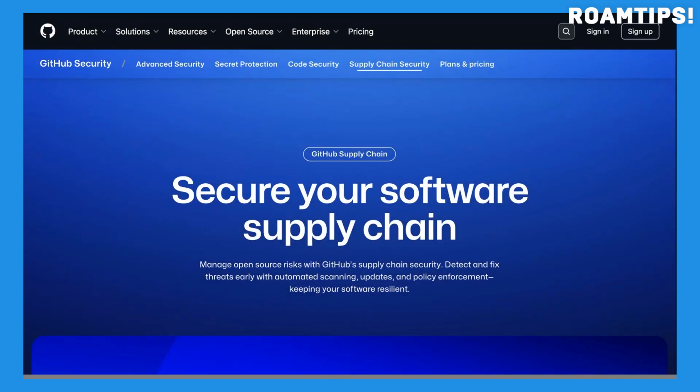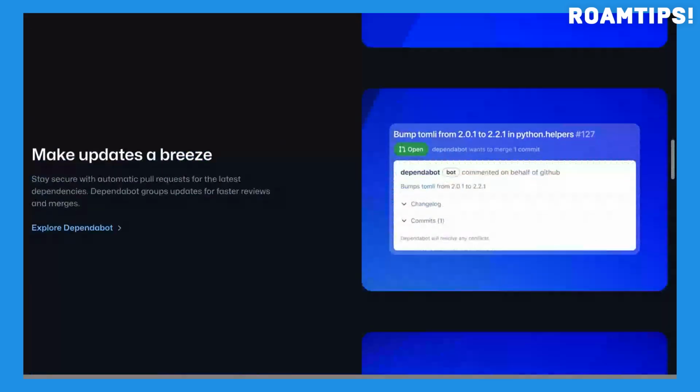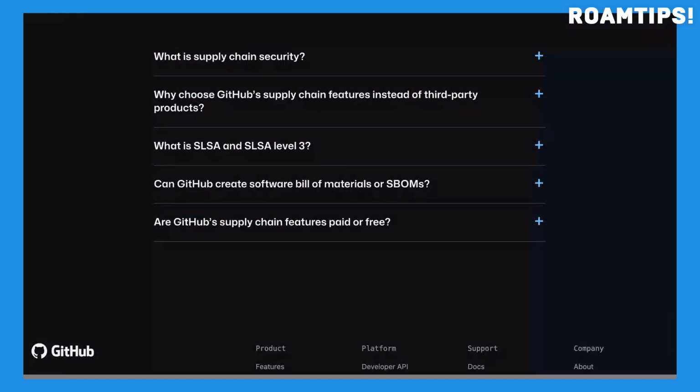Getting started was surprisingly smooth. The onboarding process was intuitive, and I was able to create a repository and push my first project within minutes. Navigating the interface was straightforward. The visual representation of branches and commits was especially helpful.